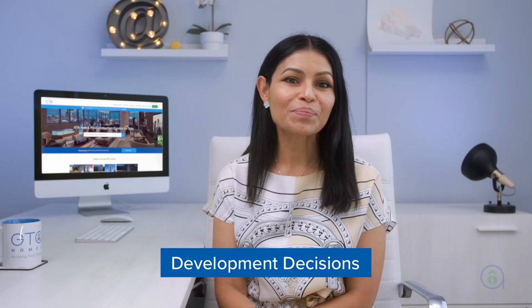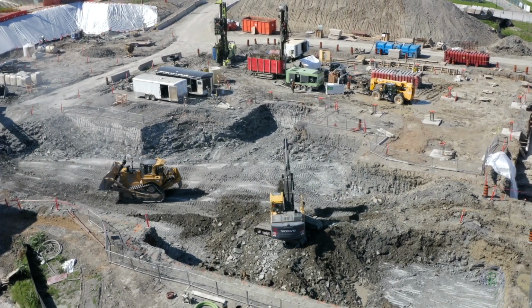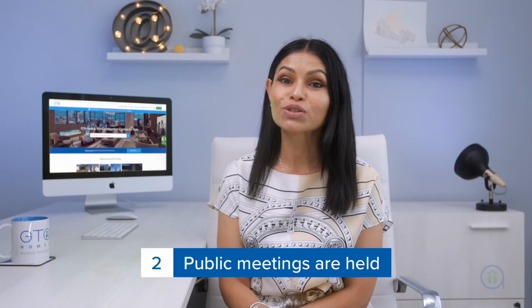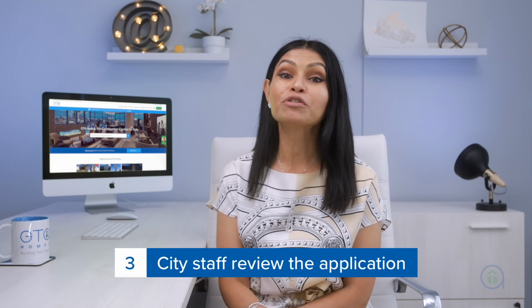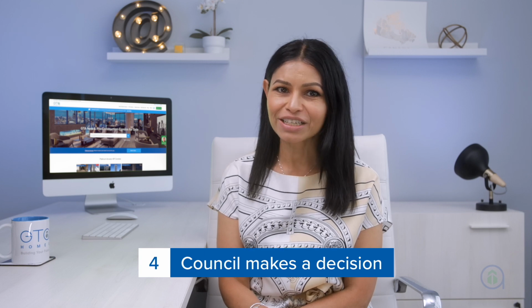Development decisions. Before the shovels hit the ground, development proposals must go through the following 4-step review and decision-making process. Step 1. Pre-applications are submitted to the city. Step 2. Public meetings are held to share the proposed application. Step 3. City staff review the application. And Step 4. Council makes a decision.